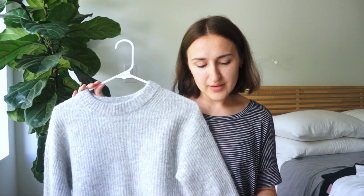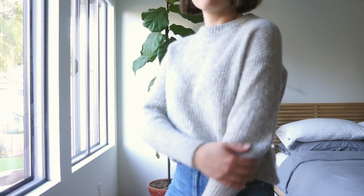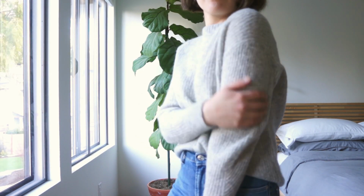Next I want to talk about the Alpaca Crew. I think this has definitely been over-reviewed by everybody because it's a really nice sweater. I got this secondhand and it's still in really good condition. It's really light and warm, which is really nice, and it has these kind of puff sleeves, really cozy and warm.